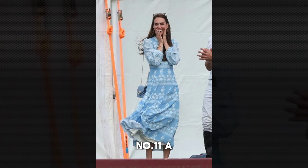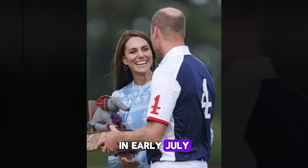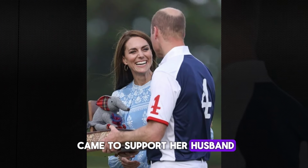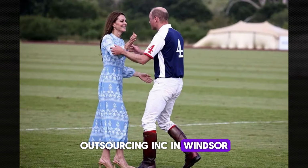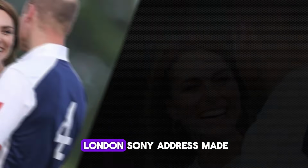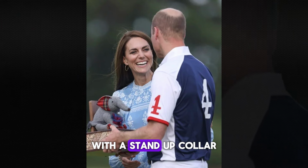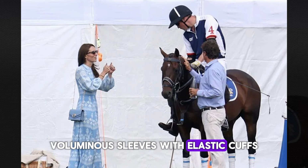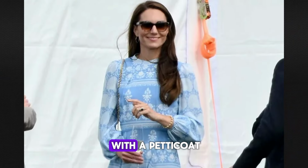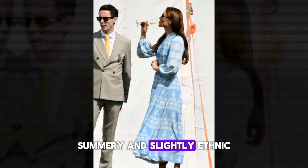Number 11. A blue dress at the Royal Polo Charity Cup. In early July, the Princess of Wales came to support her husband, who participated in the charity polo match Outsourcing Inc. in Windsor. She wore the Beulah London Sonia dress, made of 100% silk crepe de chine, with a stand-up collar, a fitted pleated bodice, voluminous sleeves with elastic cuffs, and a long skirt with a petticoat. The white and blue print of the dress is something very delicate, summery, and slightly ethnic.